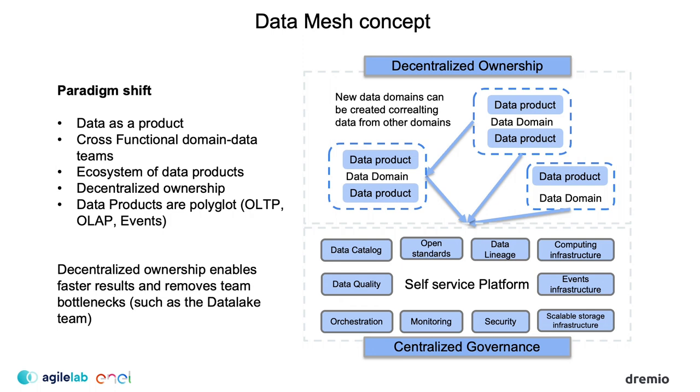And another thing that's important to keep in mind is that data products, since you want as many people as possible to be able to use them, also means you have to expose the data in a way that's useful for many different people, which means having different paradigms, which is what we mean when we say that data products are polyglot, okay? So they can expose OLTP interfaces, OLAP interfaces, the event streams that you talked about before. So you have to enable people to use the data in different ways so that everybody who actually needs the data can do it proficiently.